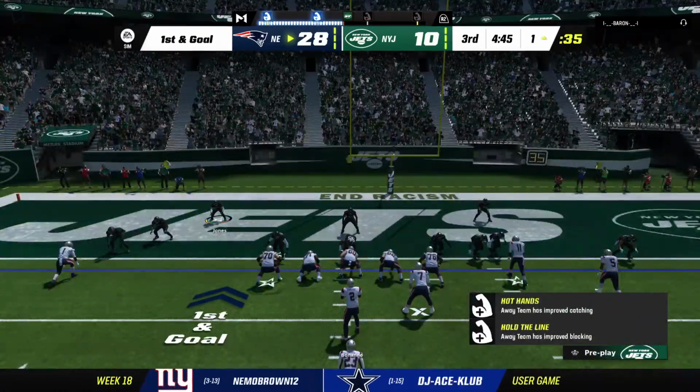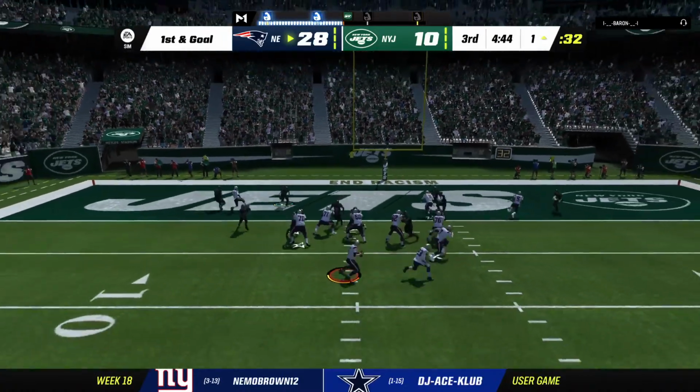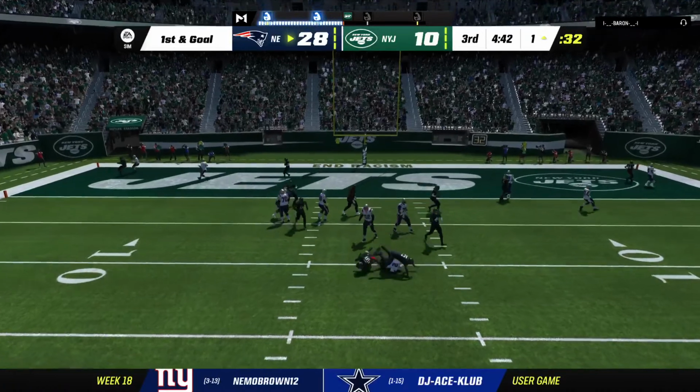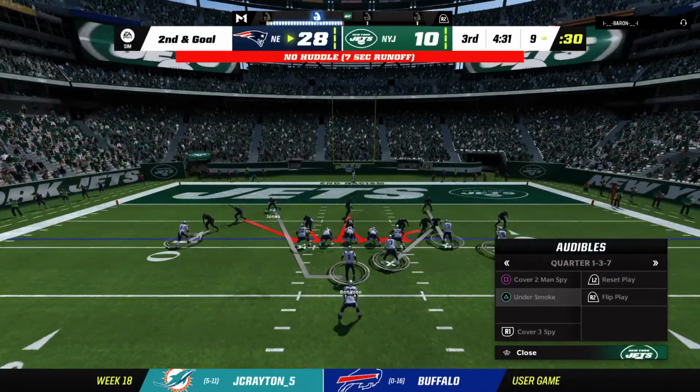You're right about that, Brandon. This defense, they haven't quit on this game. They stayed with it and got an interception and handed the ball back to their offense. And they're going to get to him. A sack. Sack back at the 9-yard line.